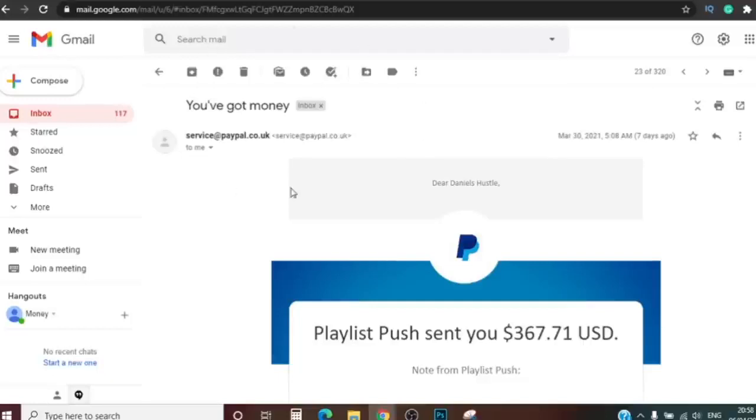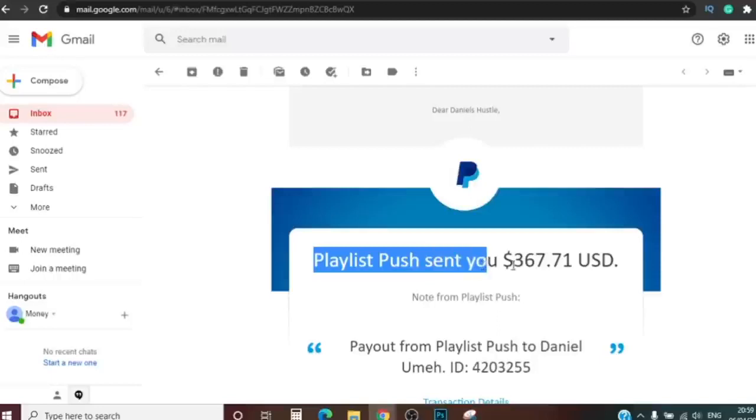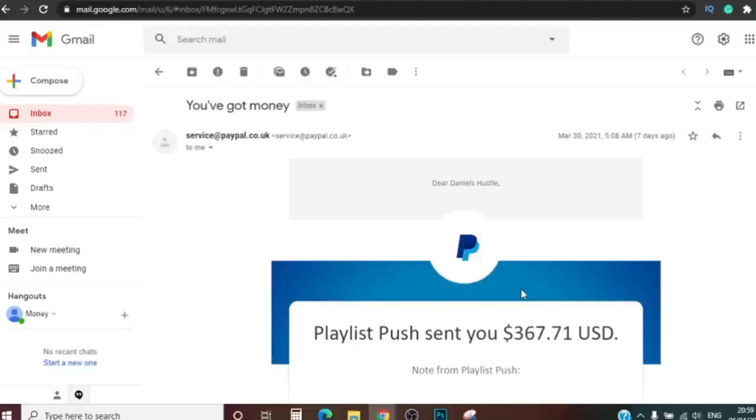I'm actually gonna go ahead and do a screen reload just to prove to you that this is not some kind of screenshot or something like that. So I'm gonna come here and click on the reload button and you're gonna watch it reload. And now that it has reloaded, if I scroll down right here, you can see it still says you've got money from PayPal. Dear Daniel's Hustle, Playlist Push has sent you $367 US. And you can see it still says payout from Playlist Push. It still says amount received, fee, and this one right here. So that's actually like proof right there that I'm actually making money from this stuff right now.